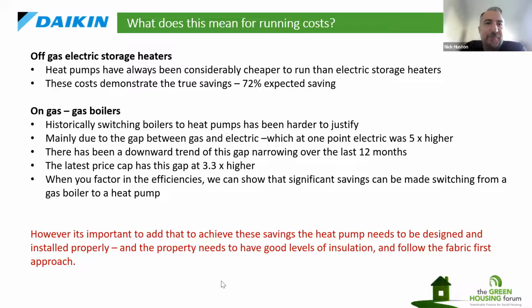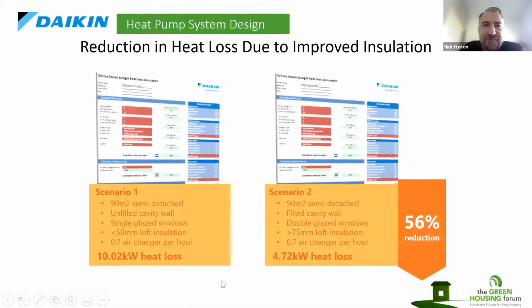Next slide, please. I've just put the slide in just to show the importance of insulation. Because the big reason heat pumps differ from a gas boiler is that historically gas boilers have tended to be oversized, and you haven't had to worry too much about what the property construction is or what the levels of insulation in the property is, because the gas boiler will cover everything and a bit more.